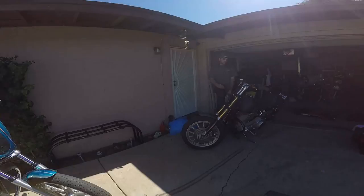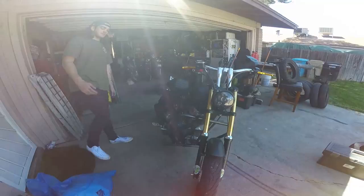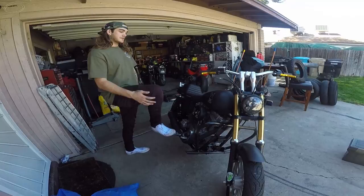Hey, so these are actually preferable over the new ones. These are what you want for the stunt game. You could beat these and handle it just like the Sportster. Yeah, it's pretty much a Sportster, but it's a Dyna. Dope. They're way nice. I like it for sure.